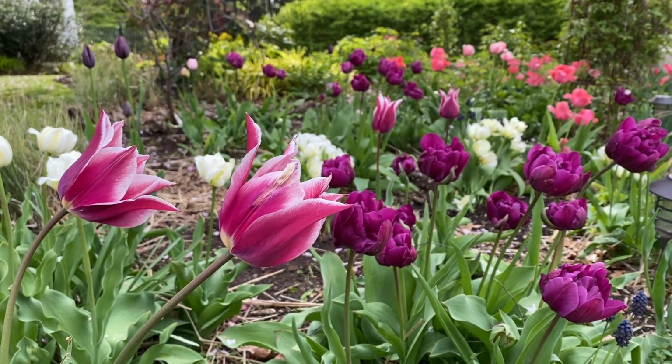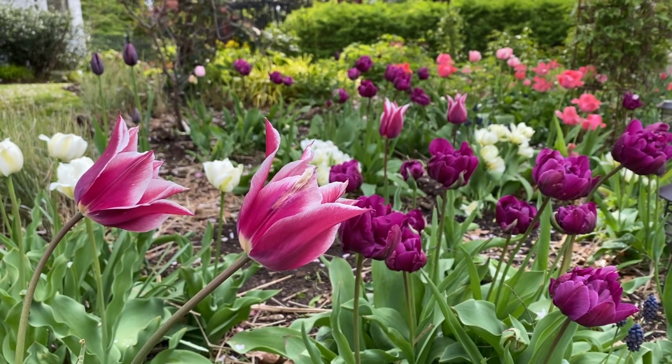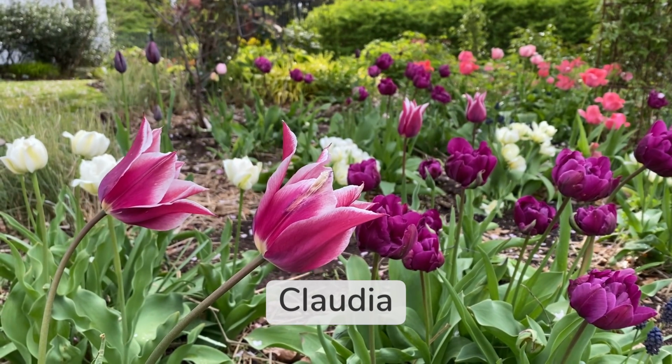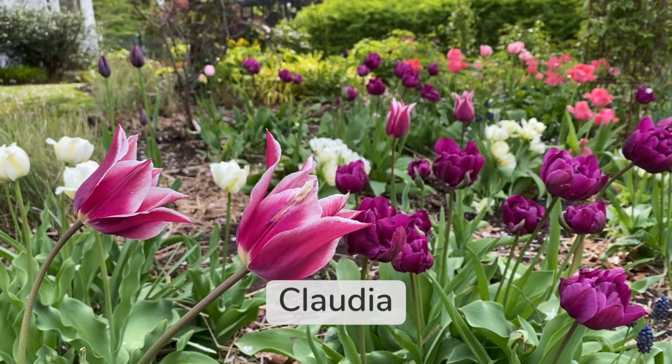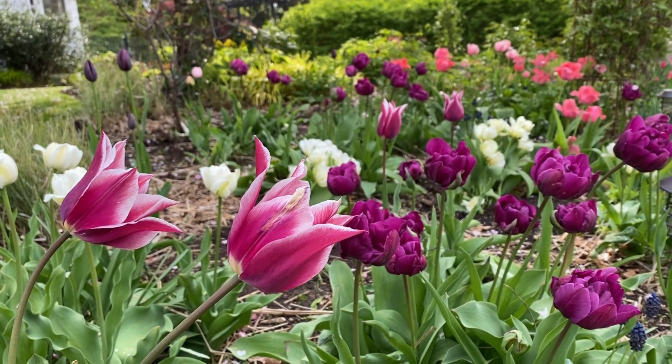This is another lily type tulip that I have in my garden. This is called Claudia, and it's just so beautiful with this dark pink color and white fringe. And this one does come back reliably for me in my garden.